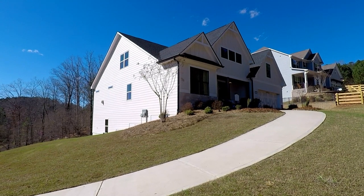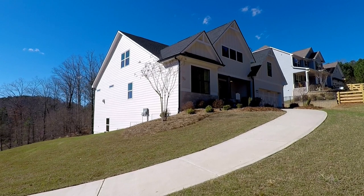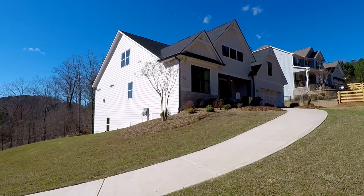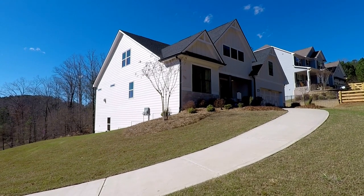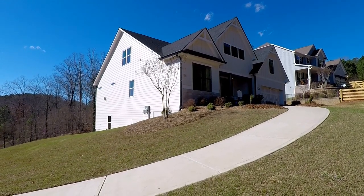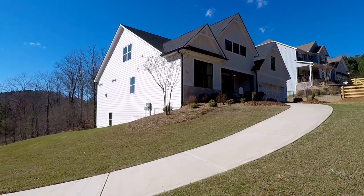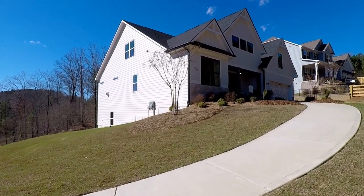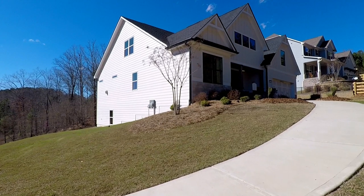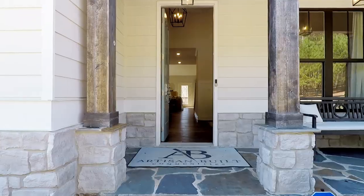And today we're in Dallas, which is northeast of Atlanta. We're in a nature walk at Seven Hills subdivision, and I'm going to take a tour of their model home. The builder is Artisan Built, and this is their Dalton floor plan, which features 3 bedrooms, 3 full baths, owner's suite on the main, 2-car front entry garage, and it's approximately 2,539 square feet.